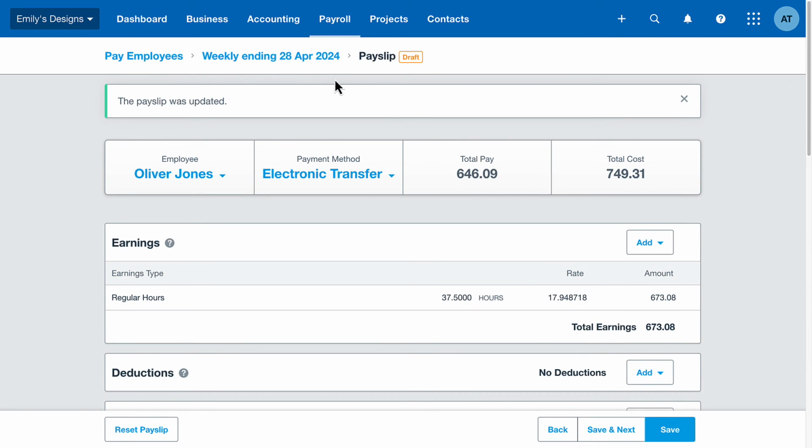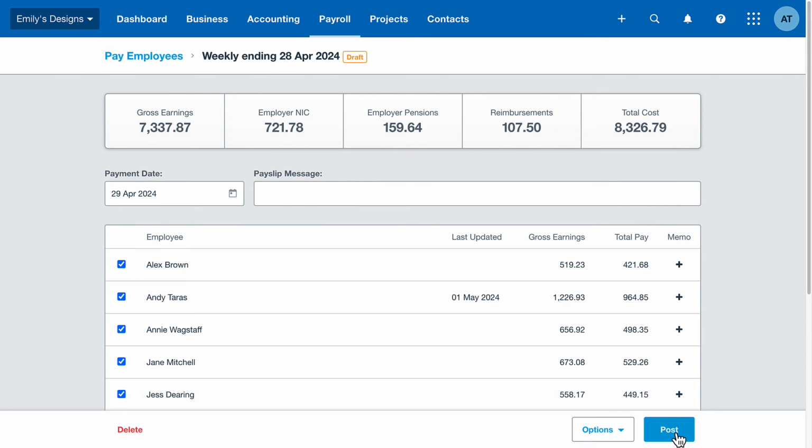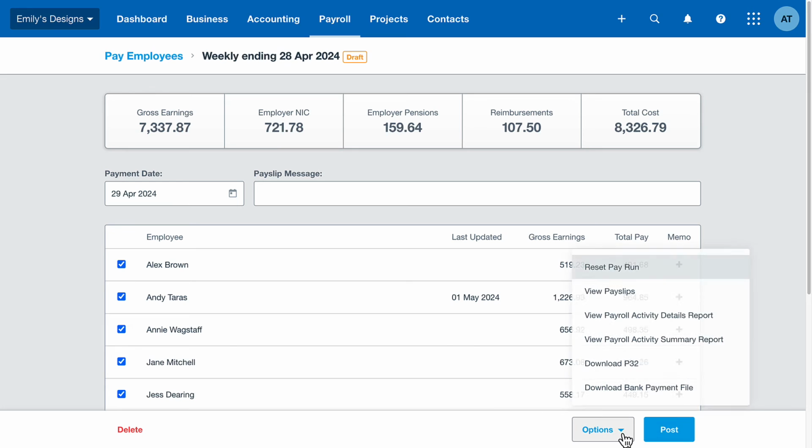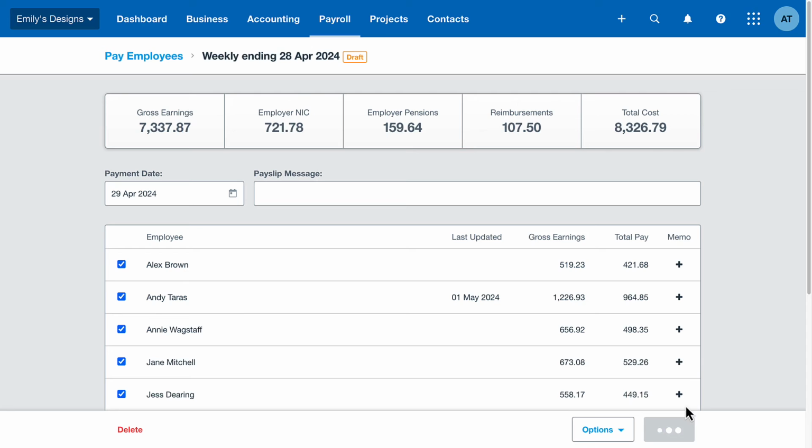And again, we're going to follow that breadcrumb back. Now, before I do press post at the bottom here, we do have some options available from that drop down. We can run reports before we complete the pay run. We can view the pay slips. We could see a breakdown of every employee's pay slip and all the earnings and deduction items included within. That would be the activity details report. We can even have a look at the P32 to maybe check the liabilities that we owe to HMRC. But for now, we're going to go ahead and press post.